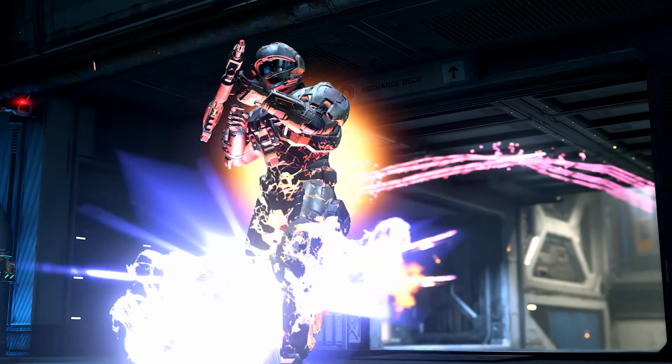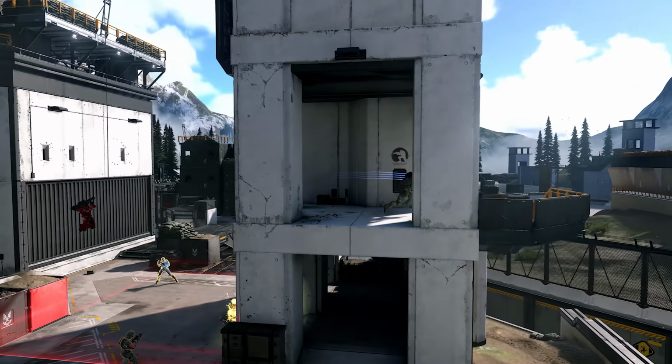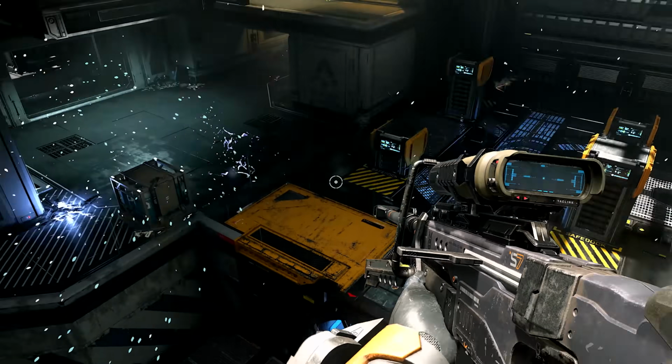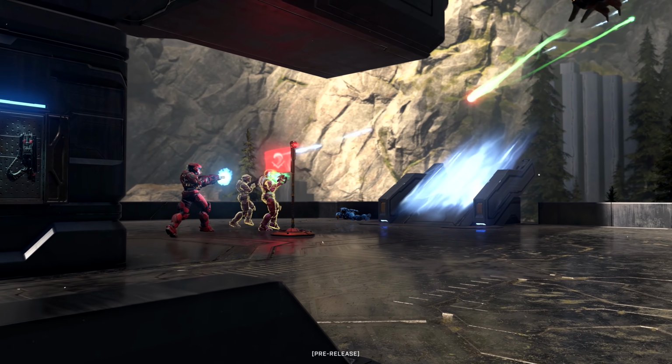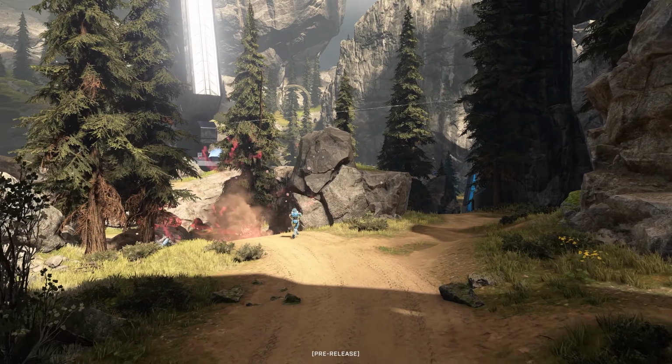Graphics aside, it was the gameplay that we were really treated to this time around, and I wasn't disappointed. It flows brilliantly. Just look how smooth that is. Classic Halo map layouts return looking all very tidy, sensible, and honestly, pretty.